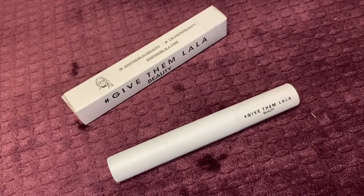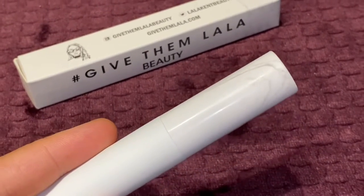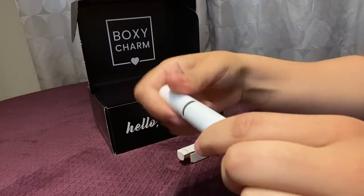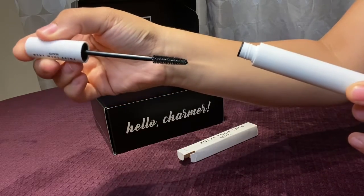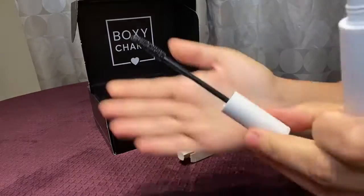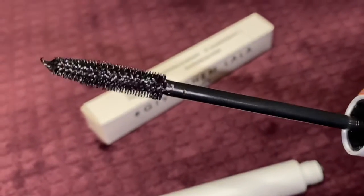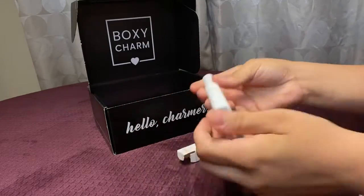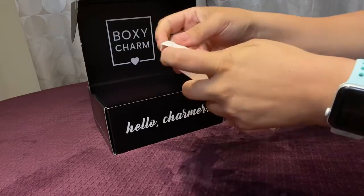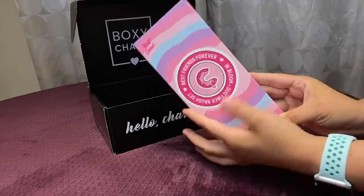The wand itself, it looks really small, so I feel like you can get into the inner corner of your eye and the bottom lashes, but overall I'm not really excited about this product. It does retail for $20, and if I'm not mistaken, my Milk mascara was $24, I want to say, and that one, the mascara was heavy. You know, you're paying for what you get, so for $20 this is really overpriced in my opinion, but who knows. The last product that I'm going to show you guys is from Half Caked.